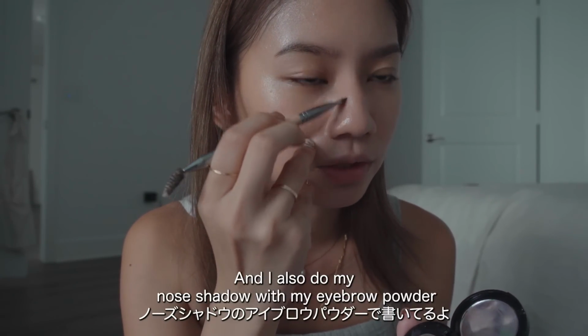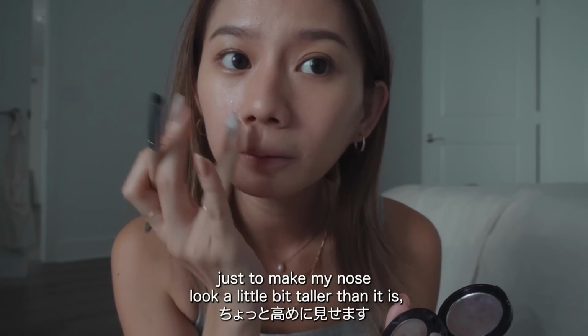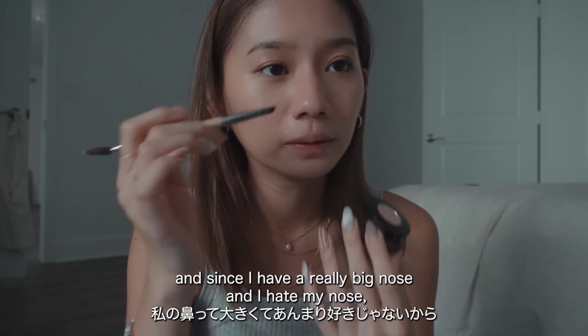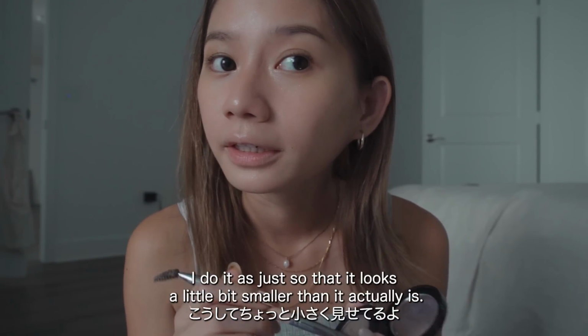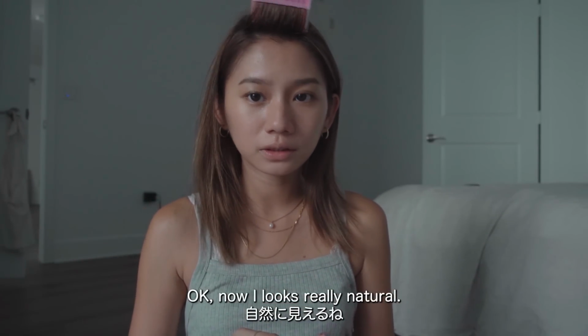And I also do my nose shadow with my eyebrow powder, just to make my nose look a little bit taller than it is. And since I have a really big nose and I hate my nose, I do this just so that it looks a little bit smaller than it actually is. You blend it like this. Okay, now it looks really natural.